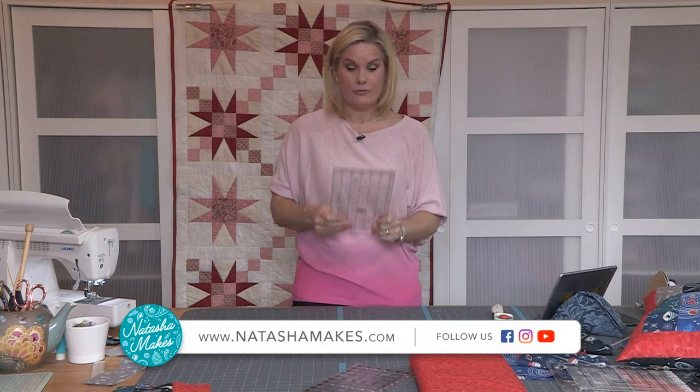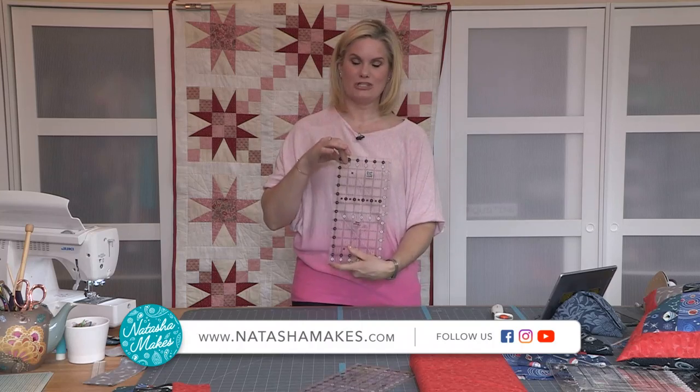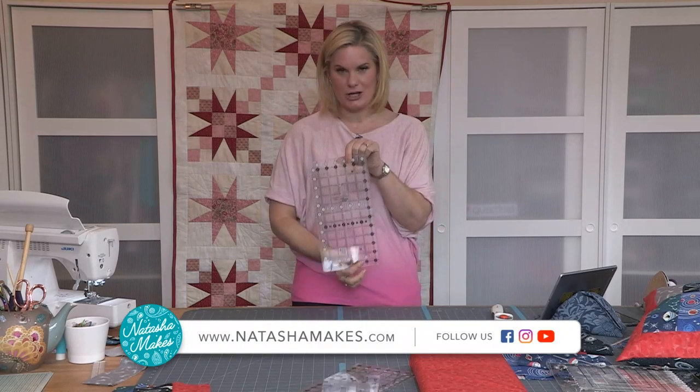So these are your starting points, in my opinion, to get the rulers that spin around. You've got your half inches one way and then your full inch increments the other. They make life so much easier. They're nice and clear, they're safe.